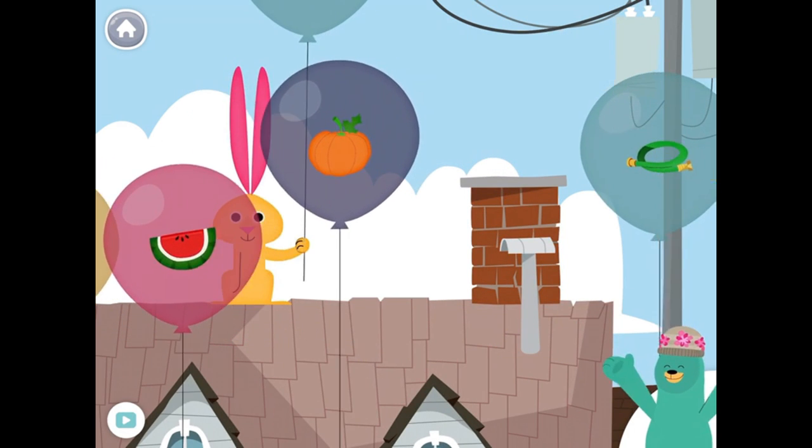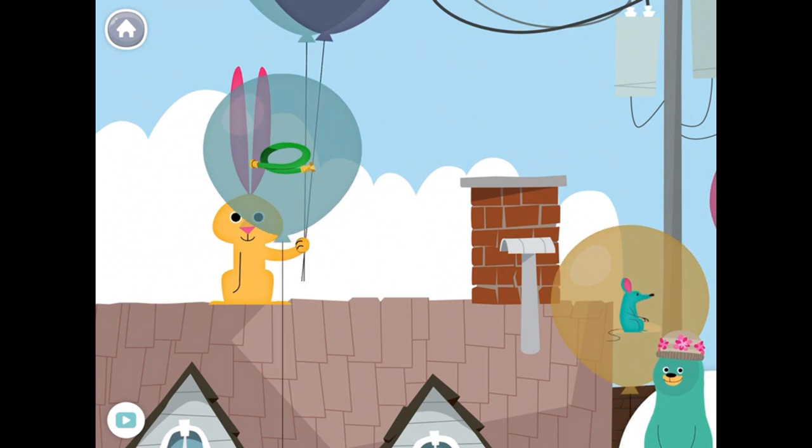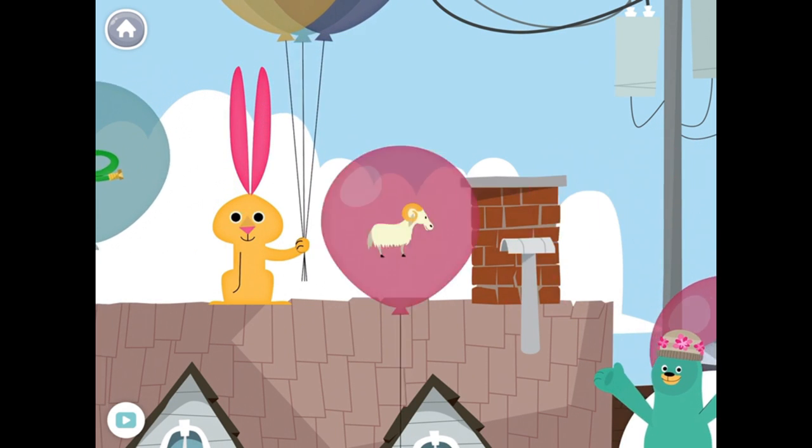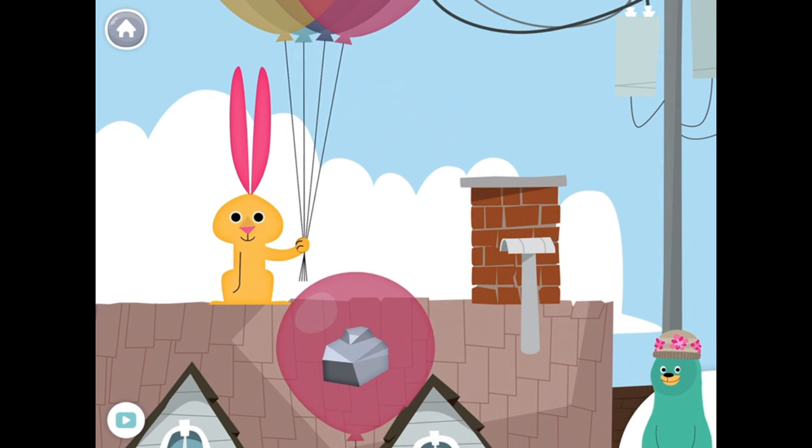Rain. Woohoo! Robot. Woohoo! Rat. Woohoo! Ram. Woohoo! Nice work. You found them.